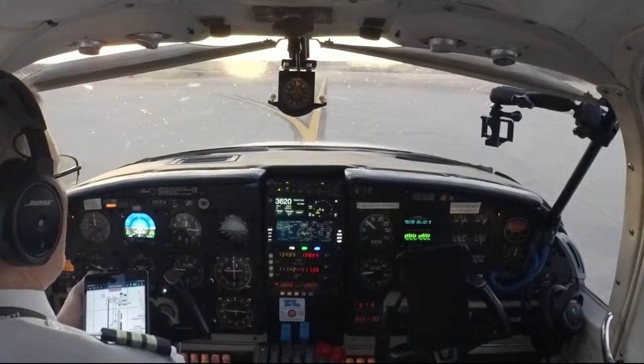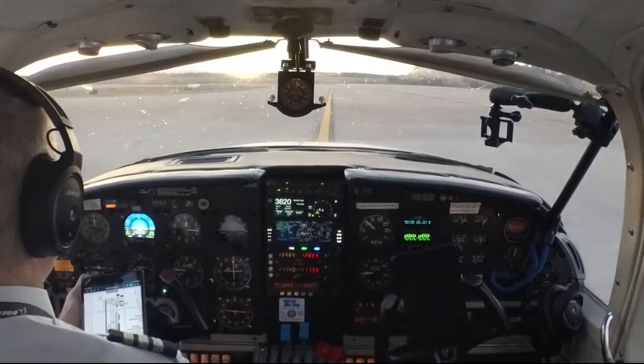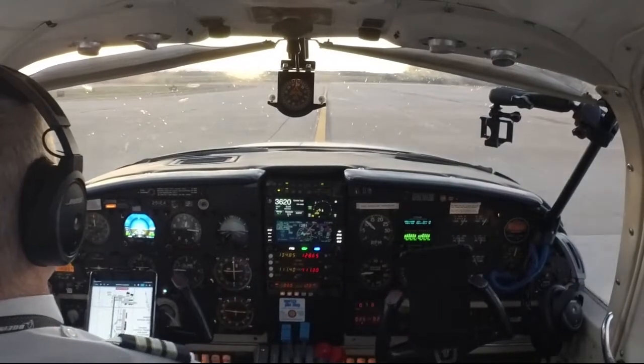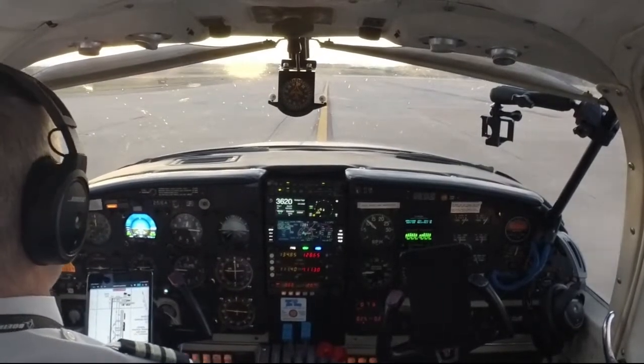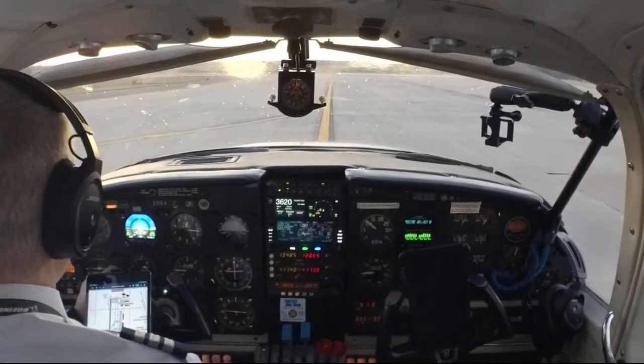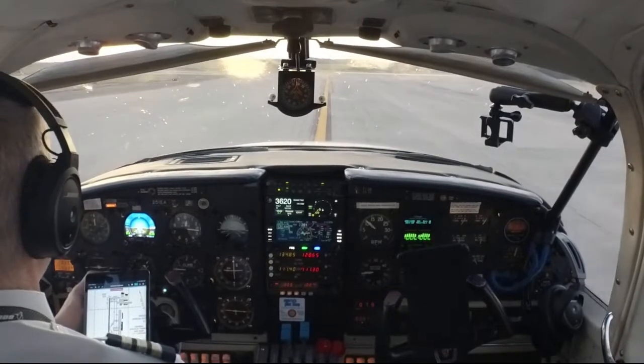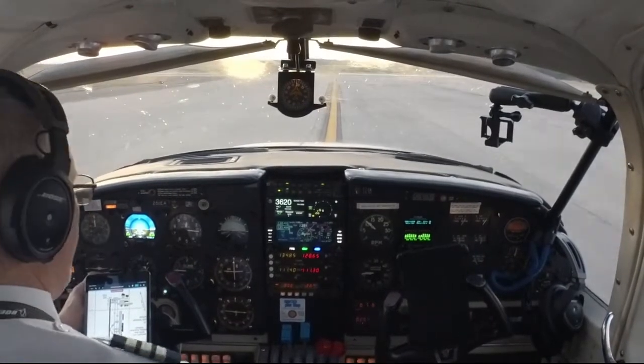Aztec 1 Echo Alpha on 134.42, and we are ready for departure, 1-9er center. Room 251 Echo Alpha Dallas Tower, thank you. Wind 210 at 4, turn right, heading 320, runway 1-9er center, cleared for takeoff. Cleared for takeoff, 1-9er center, right turn 320, Aztec 251 Echo Alpha.